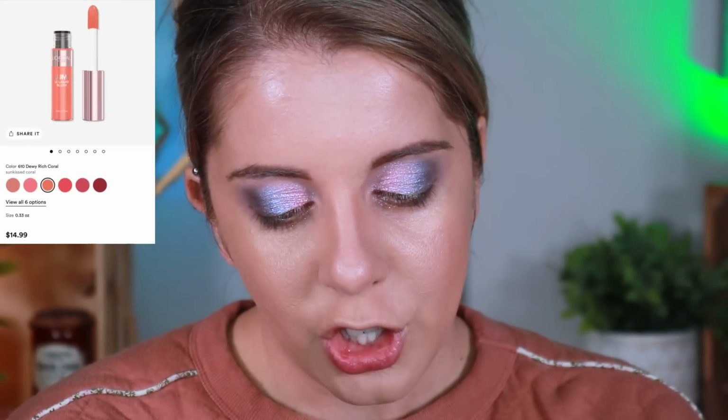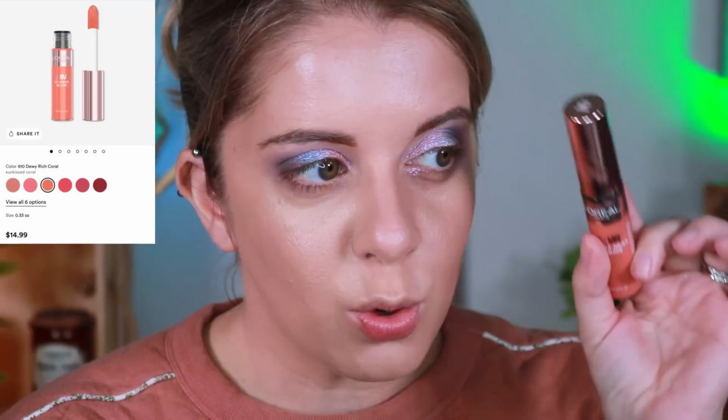Do we see it? So for blush, I do have the new L'Oreal Lumi blush. I have the shade called Dewy Rich Coral.